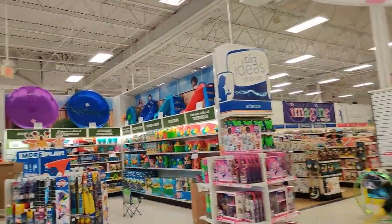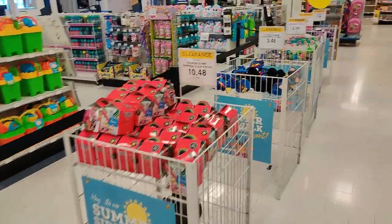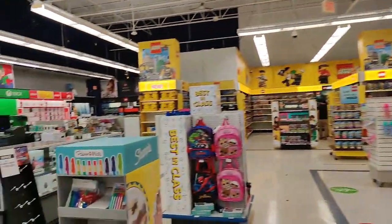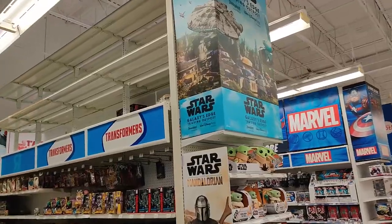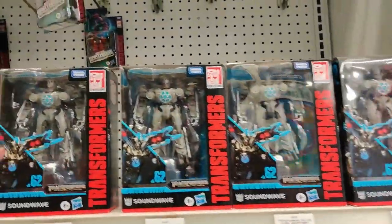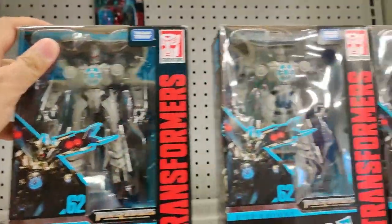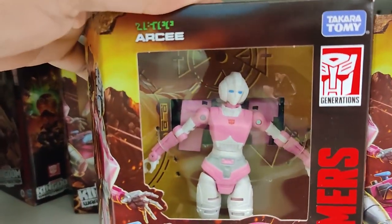Always wonderful to see the inside of Toys R Us. Got some clearances here. Pretty cool. Oh, summer's coming to an end. Gonna have some sales pretty soon. No doubt. Alright, so here in the Transformer section. Man, it's all sound waves all the time. Oh man, pretty crazy. Do have a bunch of RCs here from the Kingdom line.